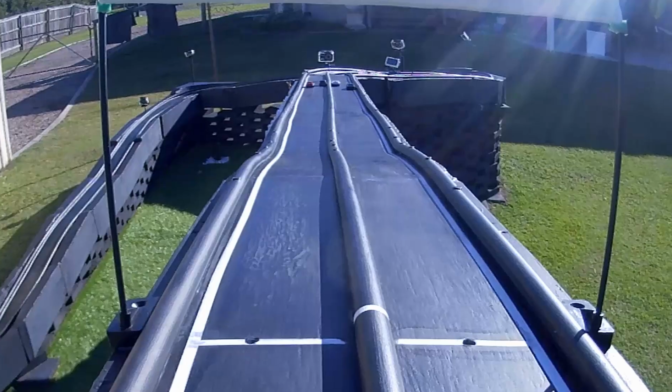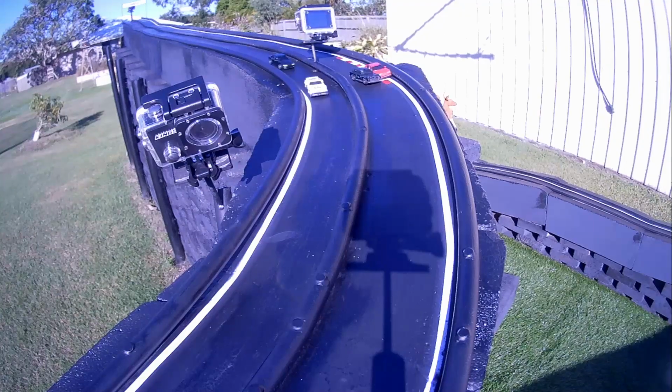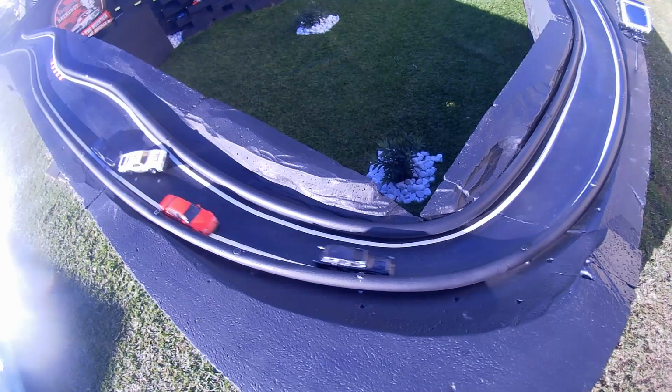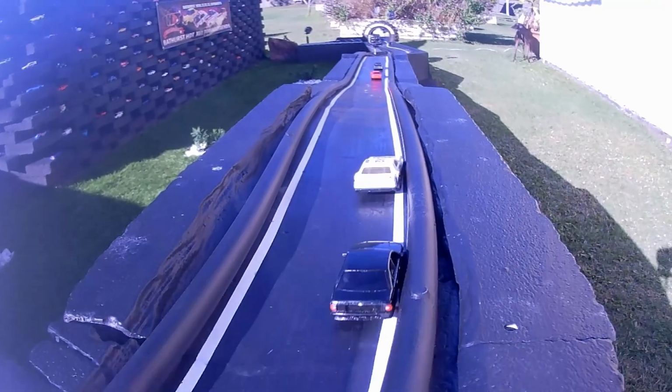Bishop in pole. We got Gary trying to look for a position. Is he going to make it past him? Side by side, absolutely brilliant. Oh no! Big stack, and Bishop goes through. Oh, big sideways here. Mr. Mojo's pushing the rear of Flip.